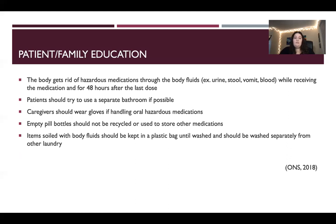So we do need to provide some patient and family education for safety reasons when these patients go home. So like we said before, the body gets rid of hazardous medications through the body fluids. So urine, stool, vomit, blood, anything, while they're receiving the medication and for 48 hours after the last dose. So we could have a patient that goes home the day that they finish their last dose. They could go home the day after and still have these medications in their body system. They could be in the infusion center and go home 20 minutes after their dose. So we really want to make sure that we do everything we can to educate them to keep their family members safe and not have accidental exposures.